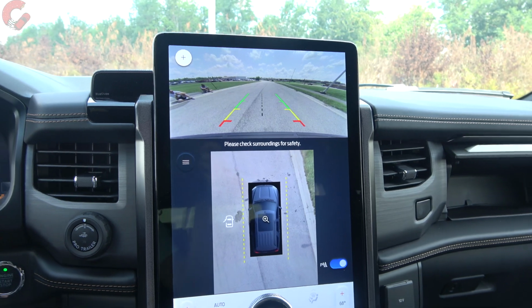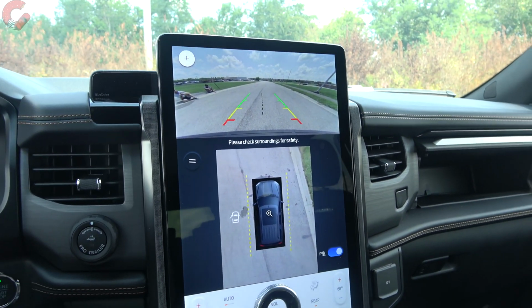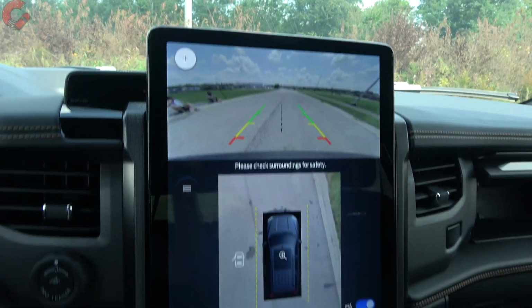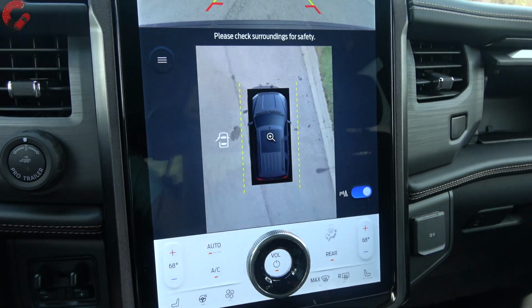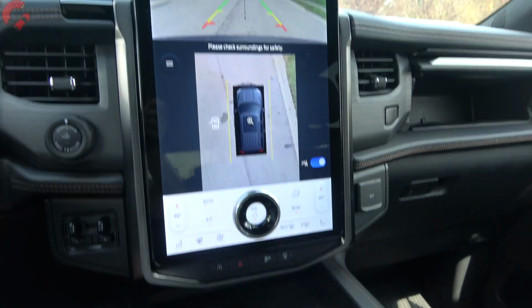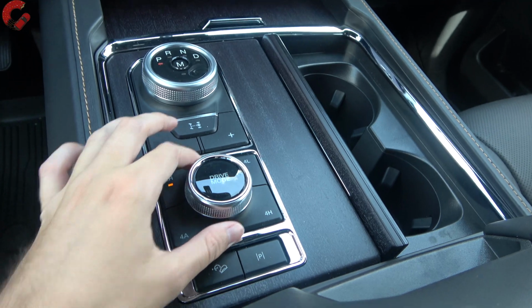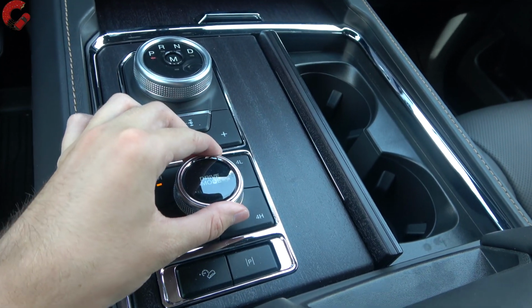Limited and Platinum grades will come standard with this 360 camera. The screen is obviously very large, so we have plenty of space to display both the traditional view as well as the overhead view, and you can change between some different angles as well. Of course, you also have an electronic parking brake. Back behind it, you have your 4-wheel drive controls and your drive mode controller.